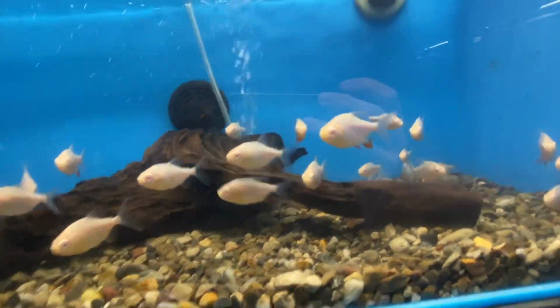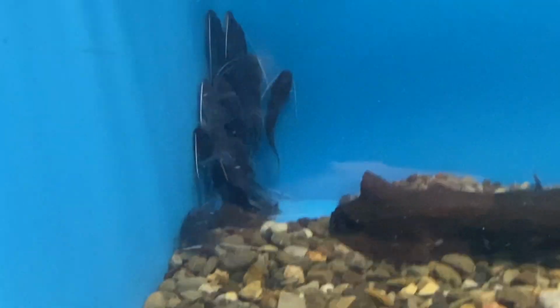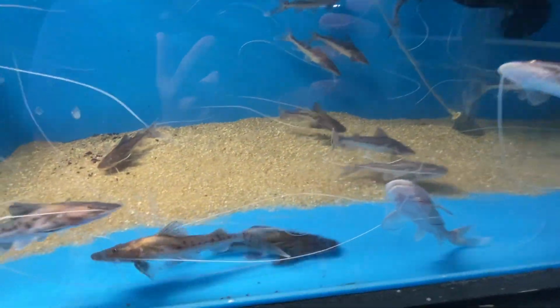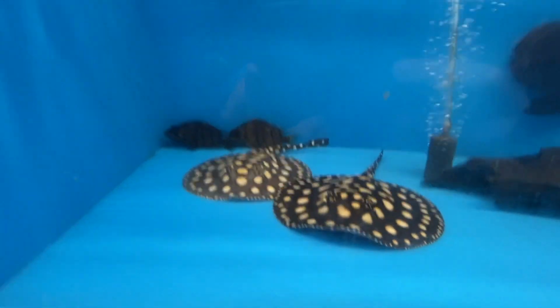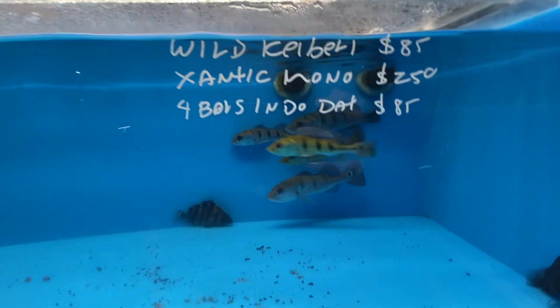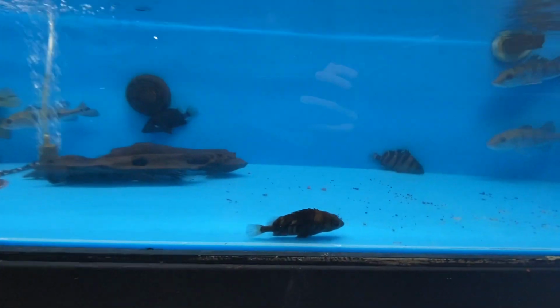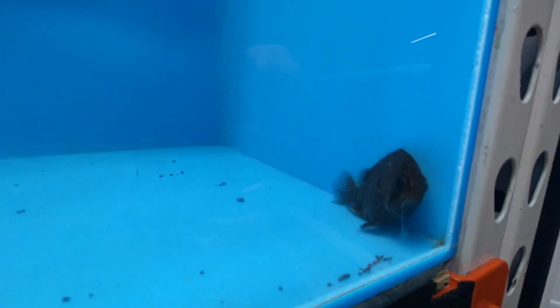some baby pacus, a whole group of Asian red tails, the Capitrum catfish, super cool when it gets older. Oh my god guys, I need my license to own stingrays. But in here we have the kale berries and we have the monos, and then we have little baby Indo datnoids, which are super cool.